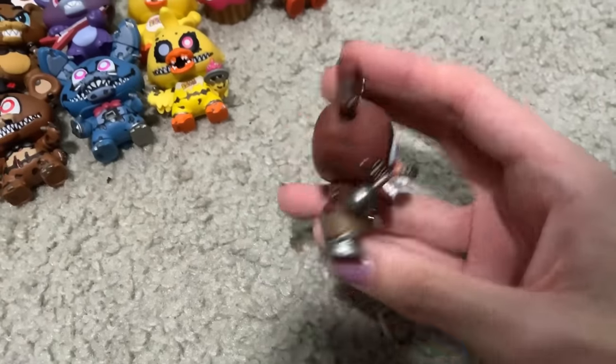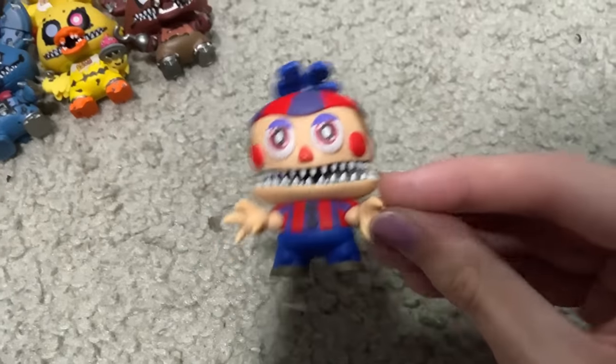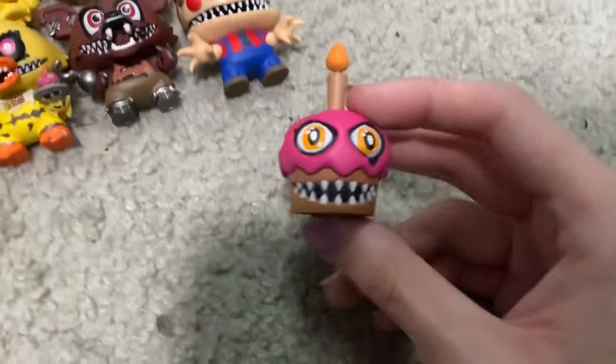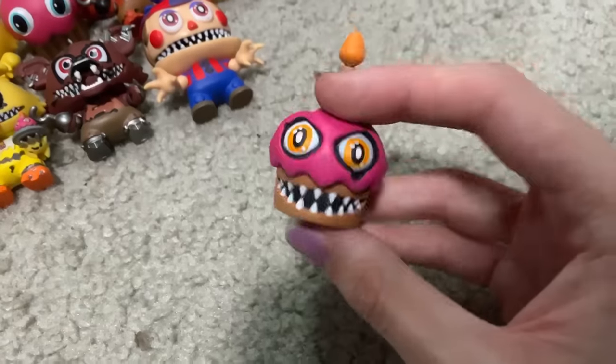Definitely not as menacing as he normally is in the game, but he's cute. I think that makes up for it. Here is Nightmare BB. Yeah, I got him pretty easily. And Nightmare Cupcake. Very happy I managed to pull him. I think I pulled him in this next Mystery Mini the same day.